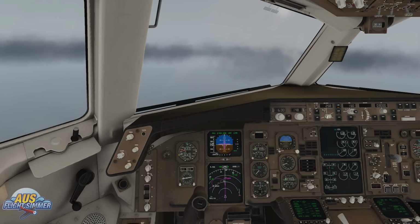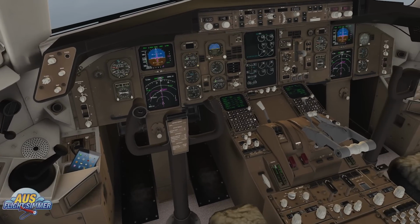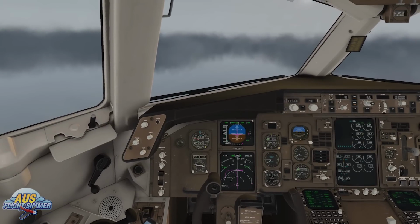I'm not confident about what we're about to go through up here, but I'm also not confident with our speed for this altitude, so I'm going to take that over and reduce it down to 170. We're going to control this manually, so I'm going to smash out the air brake to slow us down quite a fair bit.